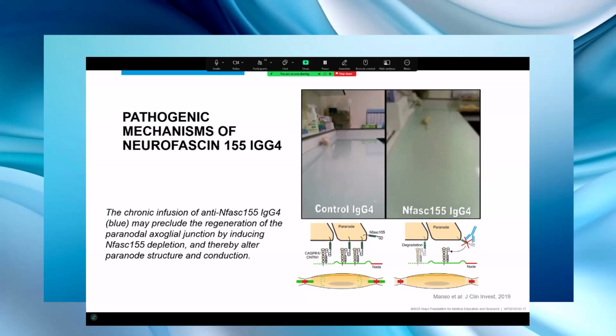The thought process is that the chronic infusion of neurofascin IgG4 leads to binding to the neurofascin protein expressed at the level of the paranodes, subsequently inhibiting or limiting the interaction of neurofascin with the contactin-Caspr1 complex, which in turn causes injury and swelling at the level of the paranodes, which we have seen in teased nerve fiber preparation, where there's swelling in that junction.